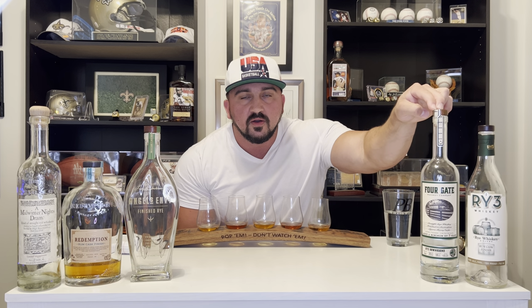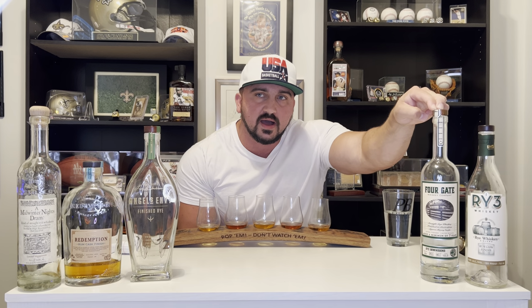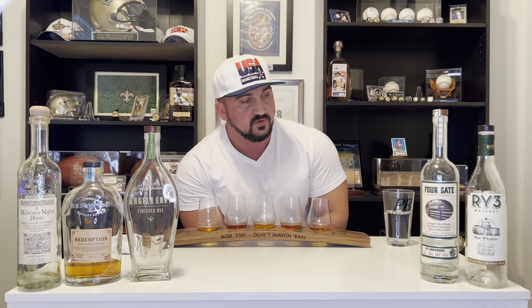And then the big hitter, the 4 Gate Rye Down Under, coming in at 110.2 proof, aged a minimum of 7 year MGP rye, finished in Australian apera sherry casks. In my opinion, this is the best rye 4 Gate has put out. I tasted it, loved it. I tell everybody, if you're going to buy a 4 Gate, of course, when it comes to the bourbon, the Kelvin collaborations are the bread and butter. But as far as rye, this is the best rye that I've had that 4 Gate has done. Some people disagree. I don't really care.